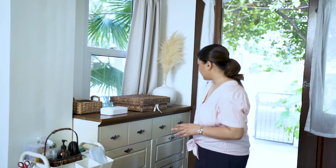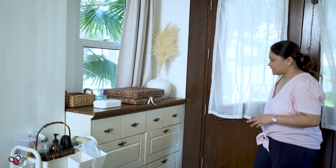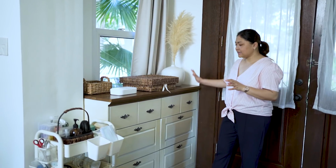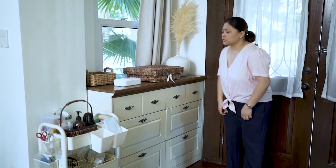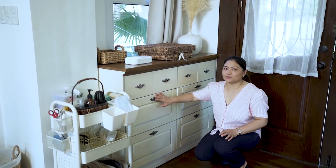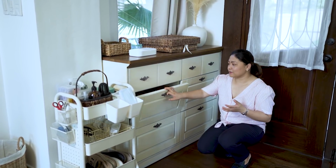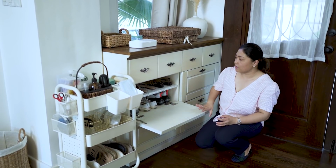Okay, so in this part of the entryway is where a lot of things are kept. So dun sa bench side, that's my husband's side. And then in this side is where we store my shoes and my kids' shoes. So the goal sana is andito na lahat ng sapatos ko, but I still have a few formal shoes in our walk-in closet. But basically, these are the shoes that I often wear.